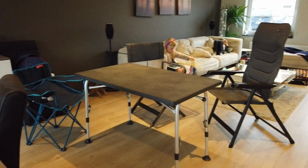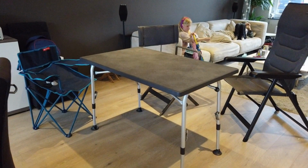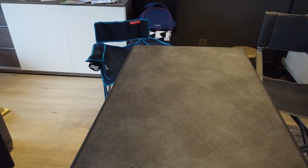All right, this is the Westfield Superb 115 table. So there's nothing fancy about it. It's about 70 centimeters wide and 115 long.